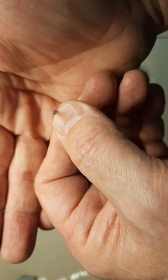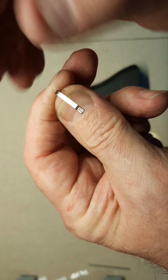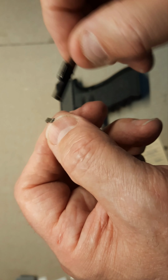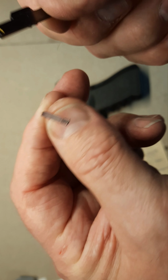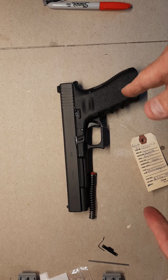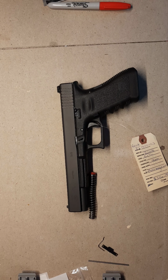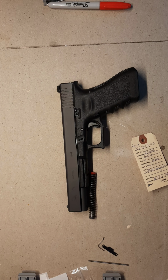Because your new spring's got that little groove in it. See that little groovy thing right here, like a little V-notch? That little V-notch intersects with all that stuff. I'm no engineer or nothing, so anyway. So you guys know how to take your slide off? Yeah, you should. All right, so let's do that. I'm going to pause it, take the thing apart, and we'll go from there. If you don't know how to take your slide off, then this ain't for you, unless you have somebody else do it for you.